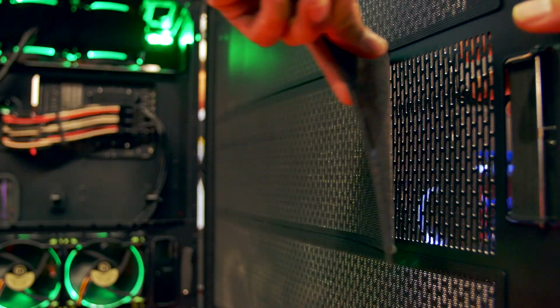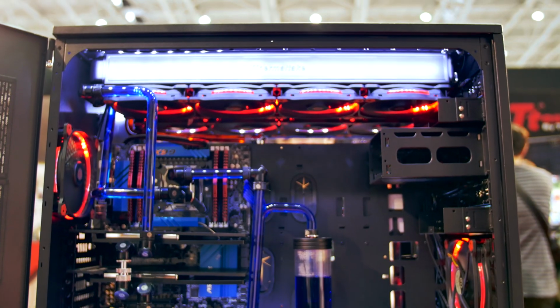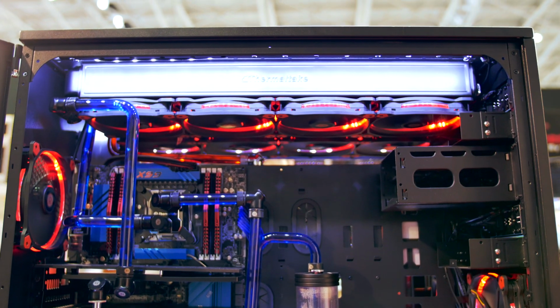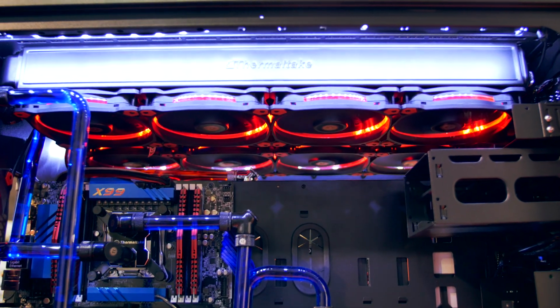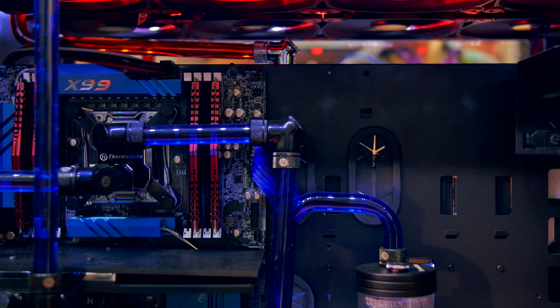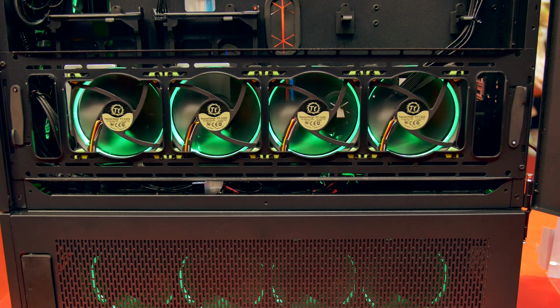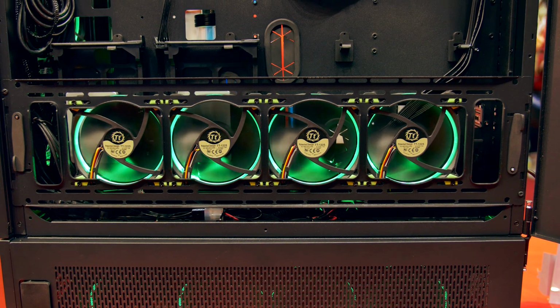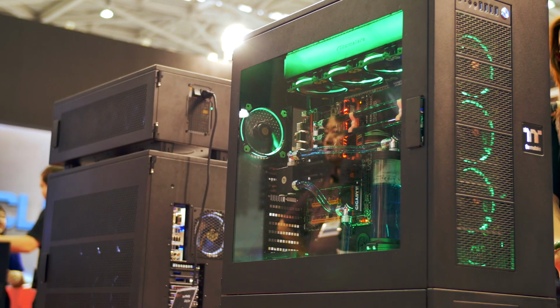Because of the steel, you can now use magnetic dust filters on all of the ventilation ports. And someone considering a CaseLabs chassis is buying into that high quality aluminum and incredible customization from the very beginning, and the same cannot be said about Thermaltake. Of course, on the other side of that coin, users who cannot afford a CaseLabs chassis now have options at one third of the price, which is good for the consumer.